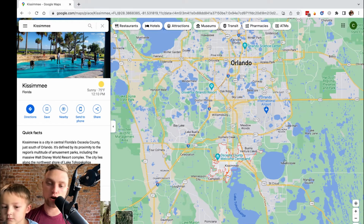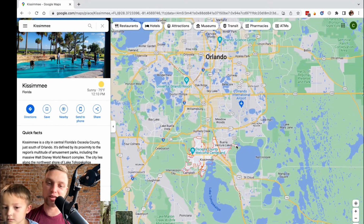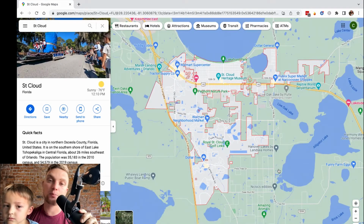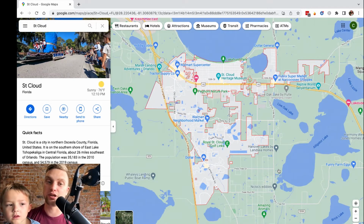All right, so next to Kissimmee, I am moving in this direction, St. Cloud. So we love St. Cloud. It was actually one of the top areas we were looking at when we were initially making that trip out here. I love St. Cloud. There's definitely some new construction going on there. If you have the budget, there's definitely some opportunity to get some amazing homes.